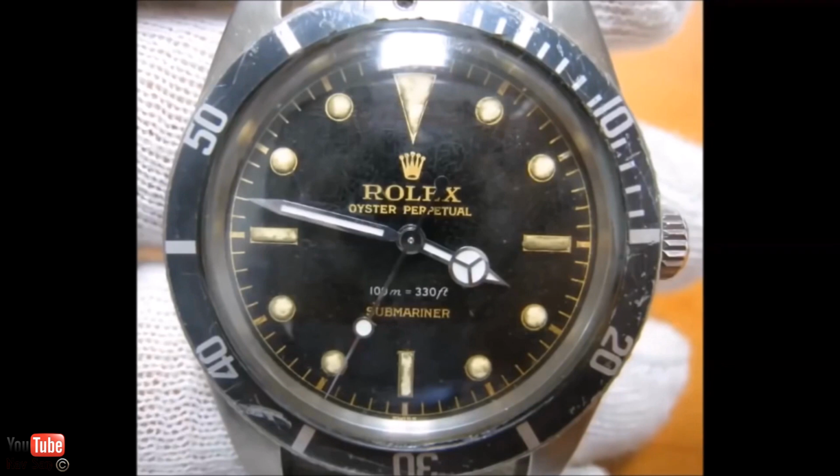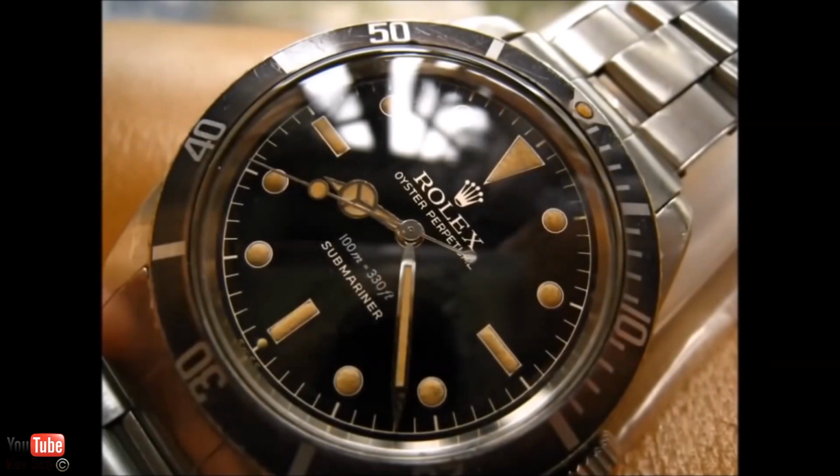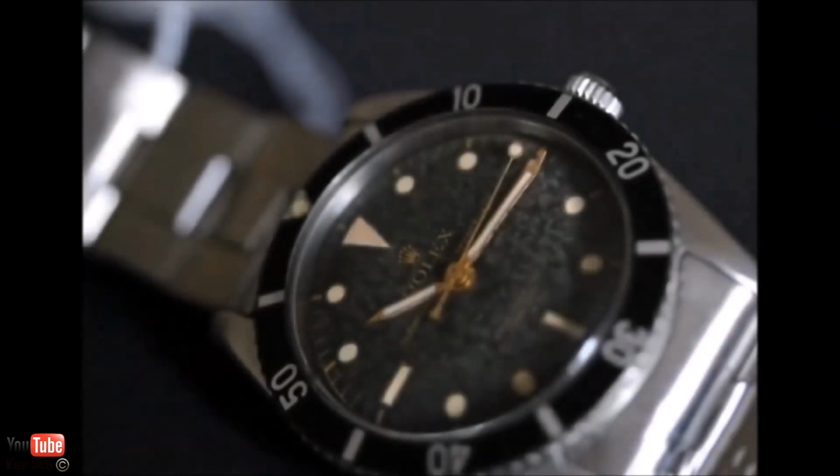Up until 1957 or 58, the Submariners had quite a lot of different variations. To begin with, they had gilt printing on the dial, which basically means that the text was in gold, but some of them had various patterns on the dial. Today we're used to just seeing the plain black, but back in those days of the year, there were various patterns. There were differences in hour markers. There were differences in bezels. There were quite a lot of differences.